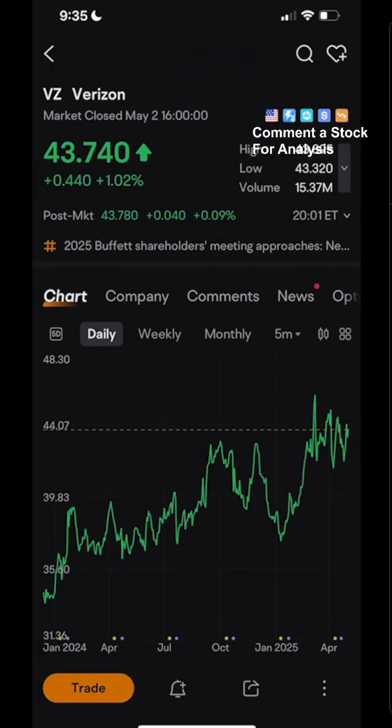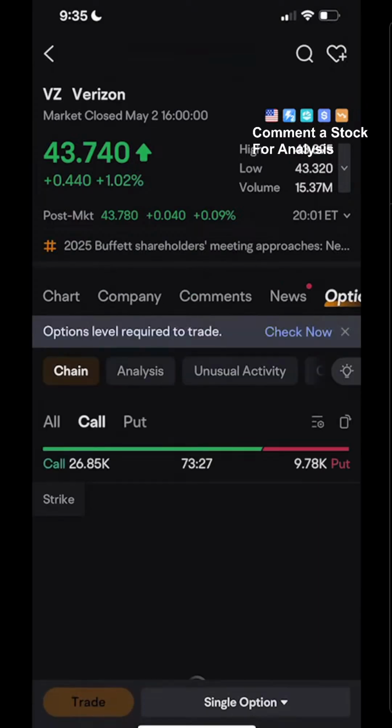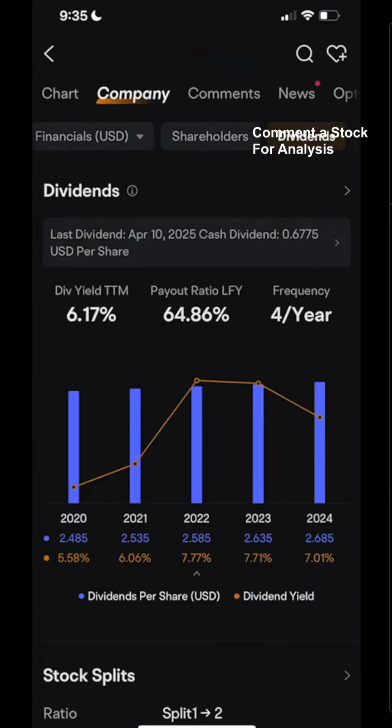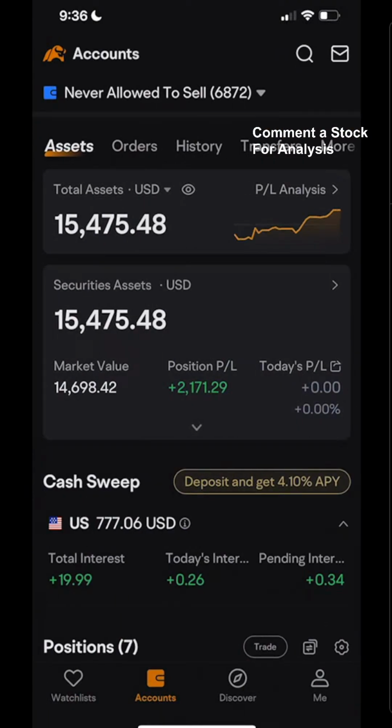Like look at Verizon, for example. This is one, they're the same price as they were back in 2018. But with Verizon, look at this right here. You get a 6.2% dividend yield. So that's the cool part about Verizon, the high yield you get there, qualified yield.